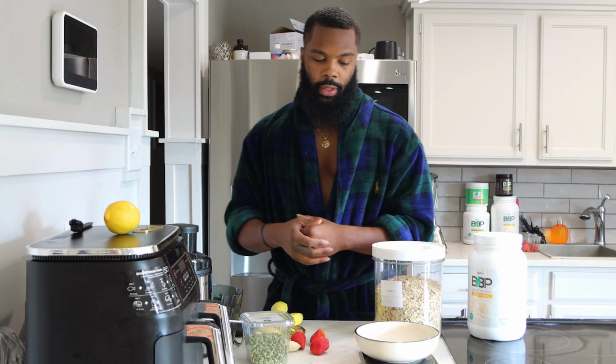We're back in the kitchen making a high protein breakfast that you can have on a daily basis. Super filling. Let's get right into it. This is going to be some protein oatmeal, or proats as some of us call it, which is just protein and oatmeal put together in one word.